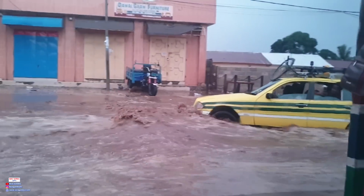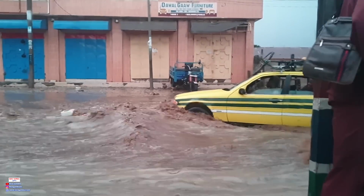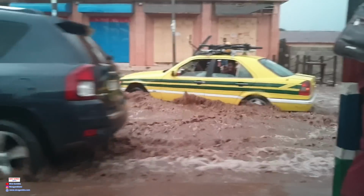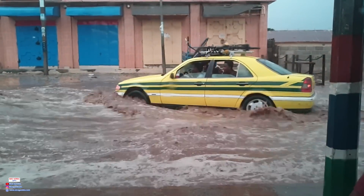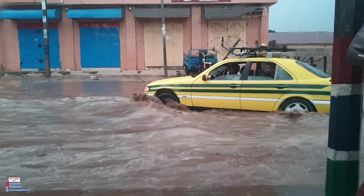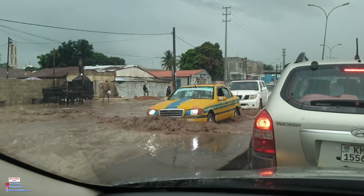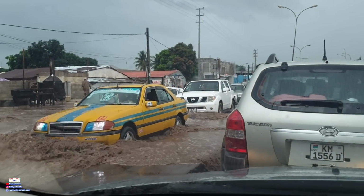Wow, that one is seriously struggling. Maybe it wants to drop a passenger, but you see a lot of people are pulling out their cameras and trying to take videos. Oh, that's terrible. That's really terrible. Look at that other vehicle right there, struggling in the water.